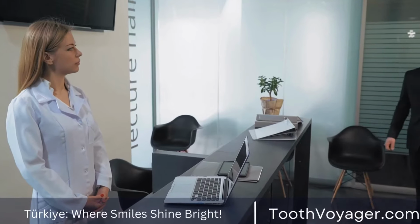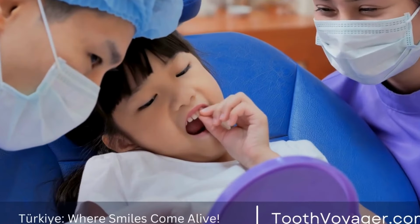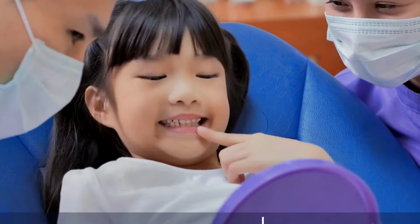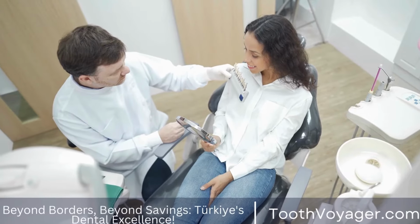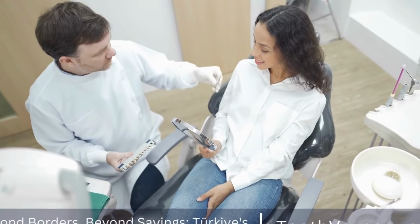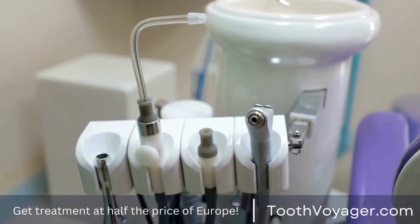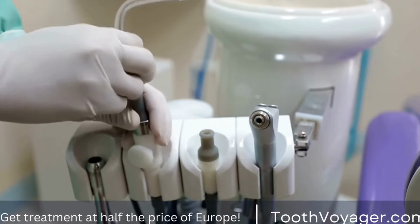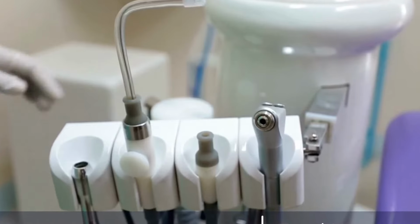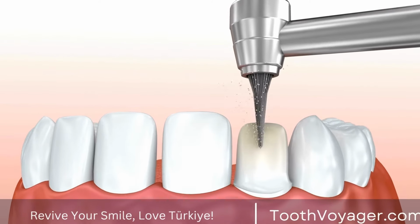Prices of dental crowns in Europe. In Europe, the cost of dental crowns can be quite high, especially in countries like the UK, Germany, and Switzerland. The average price for a dental crown in these countries can range from €500 to €1500, depending on the material used and the complexity of the procedure. For example, a porcelain crown in the UK can cost around £500, while a zirconia crown in Germany can cost around £800.